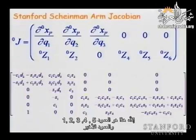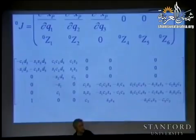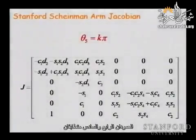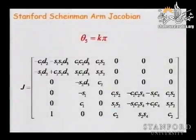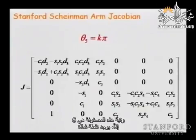So this is column 1, 2, 3, 4, 5, and the last column 6. Columns 4 and 6 become collinear. Okay, let me write them for you. That's what happened. So column 4 and column 6 are identical, which means that now you lost the rank. The rank of this matrix is 5. So you have a singularity.